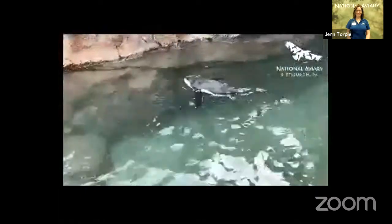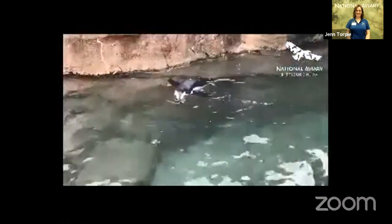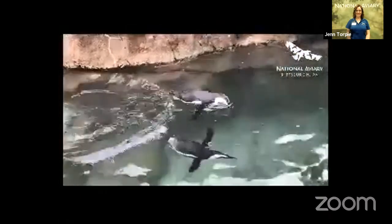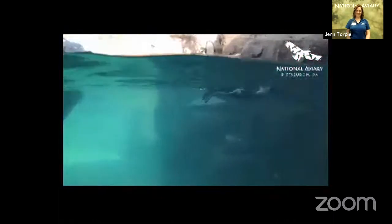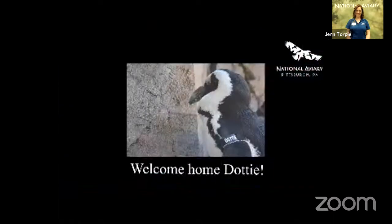We are overjoyed today because the National Aviary staff spent the last 7 months taking care of Dottie and nursing her back to health. And today is such a special day because we were able to see Dottie with Stan by her side back in Penguin Point. And I have to say, it made me tear up with happiness to see after all Dottie has been through that she is feeling great and she is back to her normal life in Penguin Point.